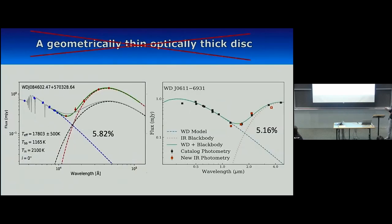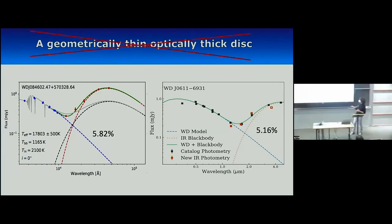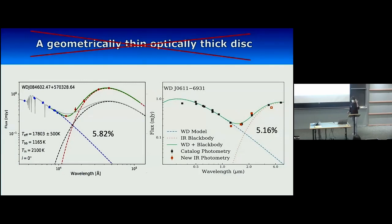Well, that, however, may not be entirely true, because as we start to discover more of these systems, some of them look a bit like this, with an extremely strong infrared excess. The percentage I'm showing here is the fractional infrared luminosity, meaning that in this case about 5.82% of the flux of the white dwarf gets re-emitted by the disk. For these objects, the simple geometrically thin, optically thick disk model simply fails to reproduce the infrared excess. Even assuming an inner edge that is as hot as the sublimation temperature will allow, and an inclination that is pretty much face on, we just cannot get enough infrared excess.